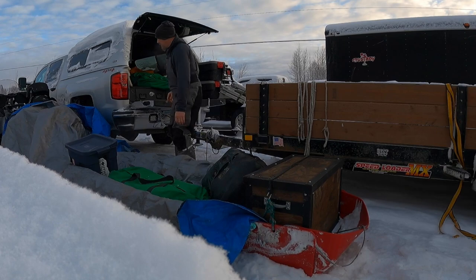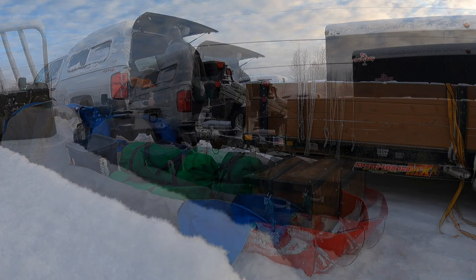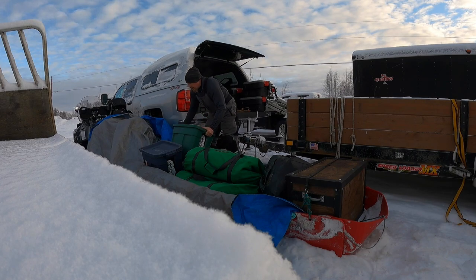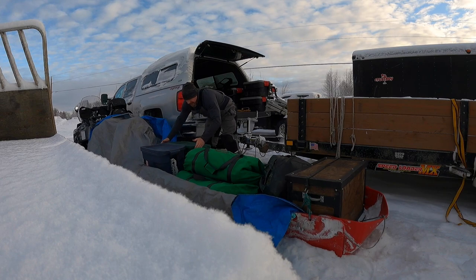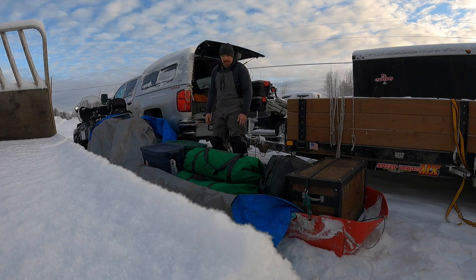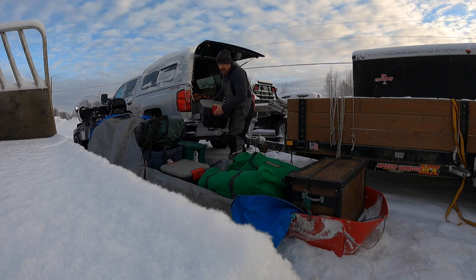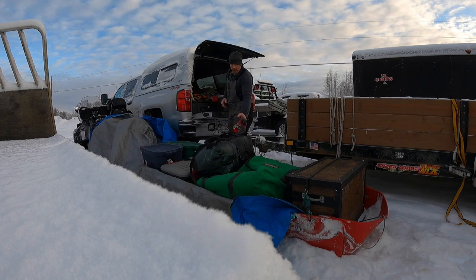My tent. And this is more tent. Another box of wood. Usually, in one night, I'll go through one box of wood. But I always like to bring some extra, just because when things go bad, it's nice to have a little spare. This is more cooking stuff. This is water.